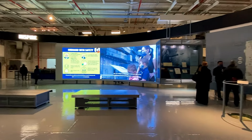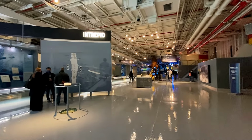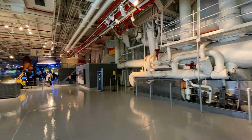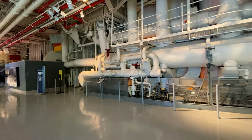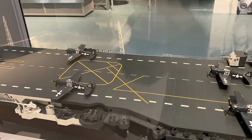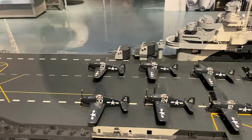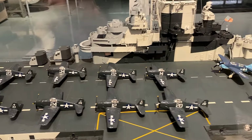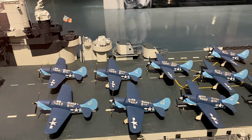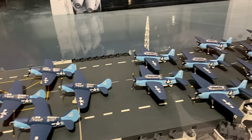And the Hangar Deck contains exhibits covering the ship's past, as well as some classic carrier aircraft and interactive aviation exhibits for children. There are dioramas that tell the story of the USS Intrepid, which was an Essex-class carrier constructed during World War II. And during the World War II era, she served in the Pacific Theater, including some massive naval battles near the Philippines.